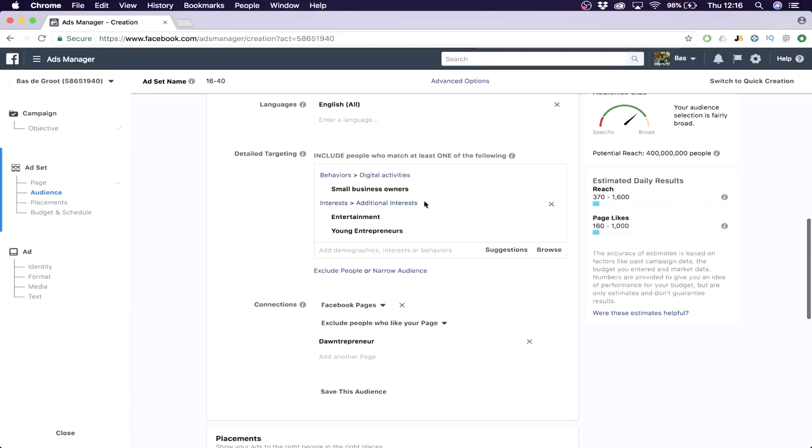Same for young entrepreneurs. It's actually the same kind of group, but you can see the size of these people as well. Once you narrow that down, you see your potential reach. You want your potential reach to be pretty high. So don't let it drop below like 3 million or 5 million, because that's not gonna work for you.